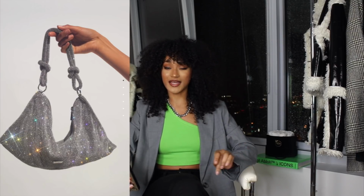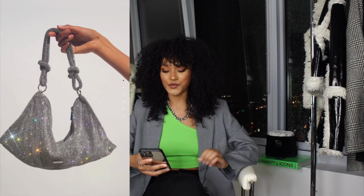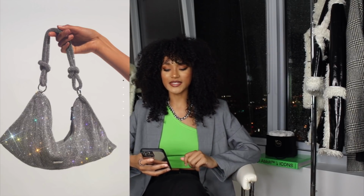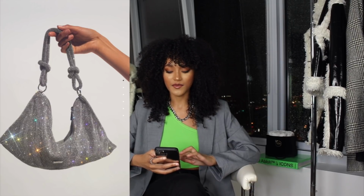But you guys know the trends told us that we don't have to keep diamante for New Year's anymore. The girls are wearing sparkles all year now, which I'm here for. You guys know I'm extra, duh. Obviously you can see it is definitely a conversation piece, a standout piece, and it's something you can keep a long time. I'm sure it holds up a long time, which is really good.